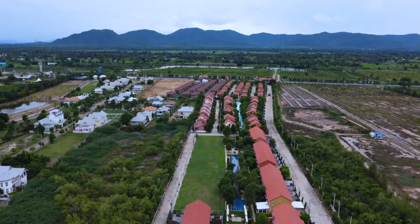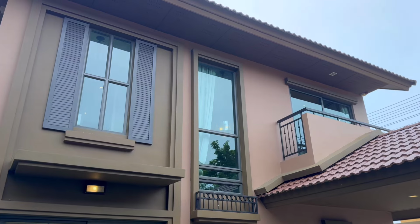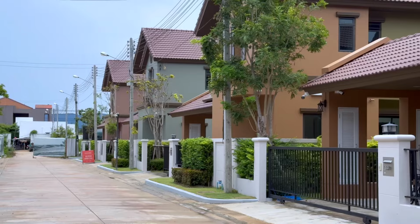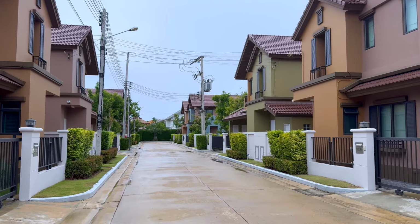Today we are in Hua Hin, Thailand, and we are going to show you a beautiful house called Boulevard, Tuscany. This is a special project that allows you to easily access Hua Hin Beach. The location here is very nice, so if you want to go to Hua Hin City, it's going to take you just around 20 minutes driving, and also around 10 minutes driving to Sha'am area. And around here, it's also very easy for you to grab food or even order from the Grab application.